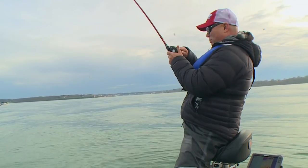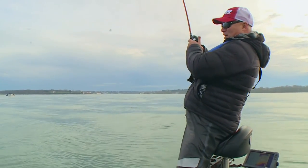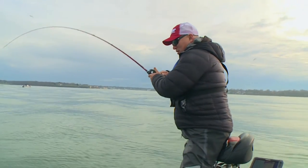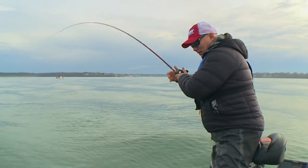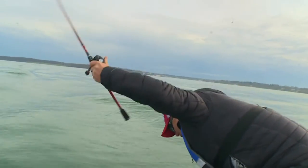Now, I'm gonna put a little more meat on this fish just to see. You never know how big they are till you get them kind of up near the surface. Oh, there he is. That's like a medium size Niagara Bar Laker right there.